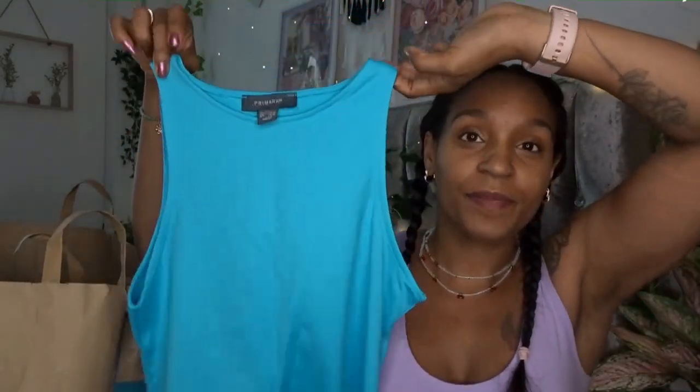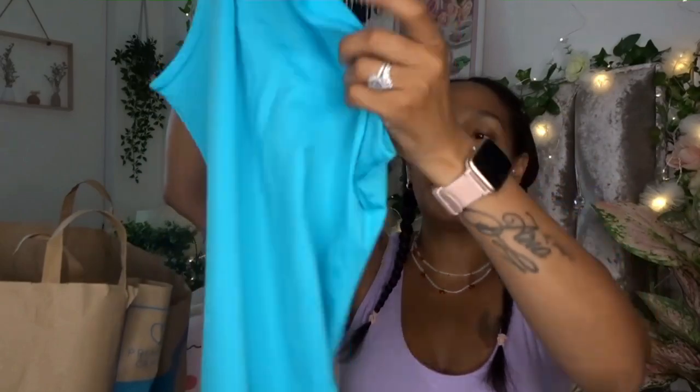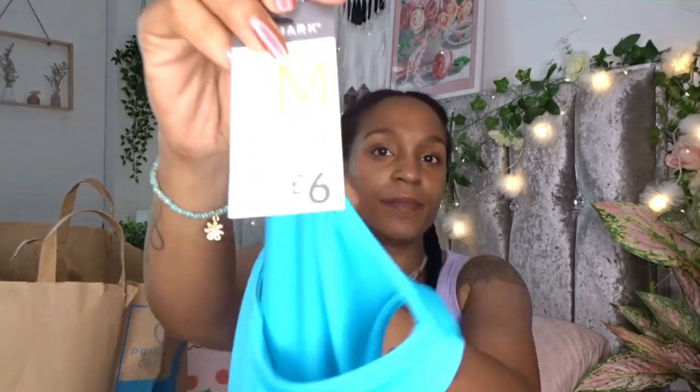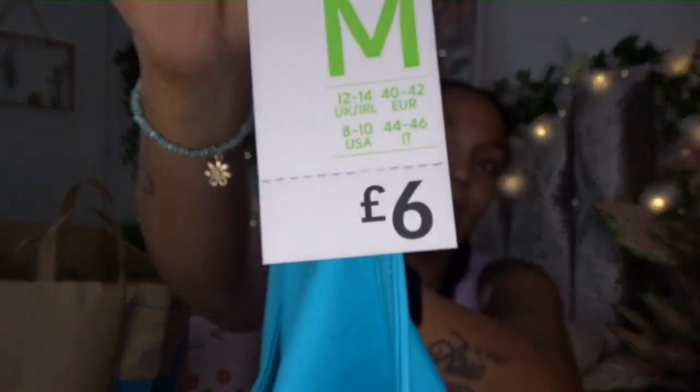I bought another body. This color is why I bought this body. I love the fabric as well. It's really soft and silky, and it clings to all the right places, which is nice. I bought this in a 12 to 14 as well. It was £6. There you go, £6. And it literally, just for the color, it's the racer style as well.